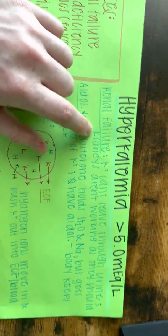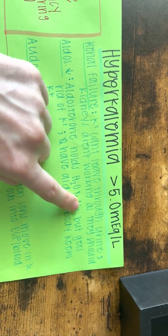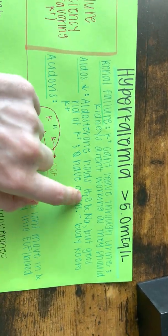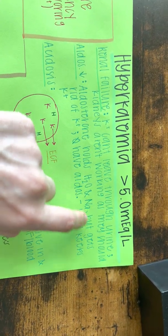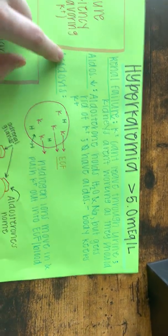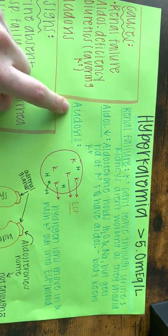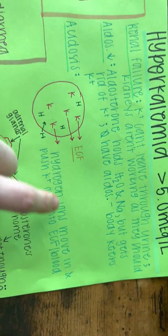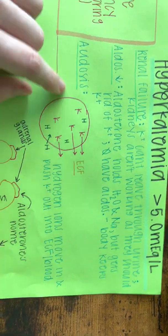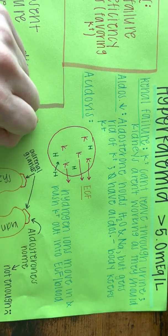So we go up here. Renal failure is when potassium can't leave through the urine and the kidneys are not working as they should. With aldosterone deficiency, aldosterone normally holds on to water and sodium but gets rid of potassium. If you don't have aldosterone, your body will keep that potassium, which is something we don't want, because then we'll go into acidosis, which is when the hydrogen ions move in and push potassium out into the ECF or blood. So I have my hydrogen ions here moving in, and potassium is going to move out.